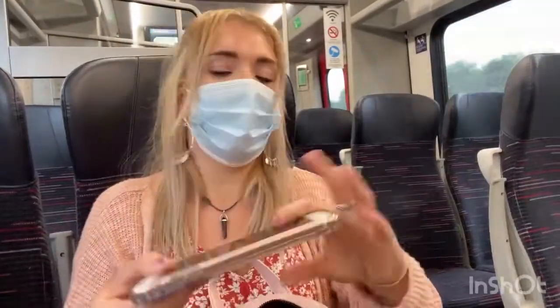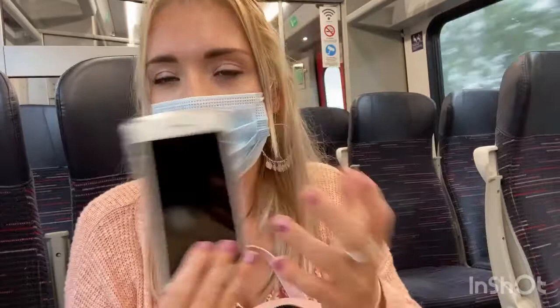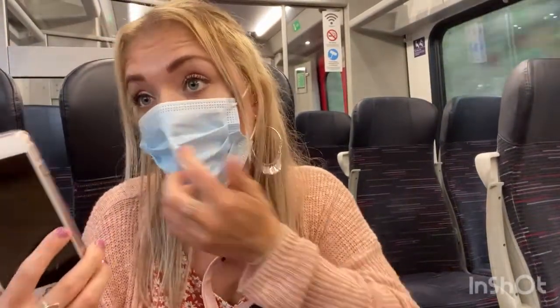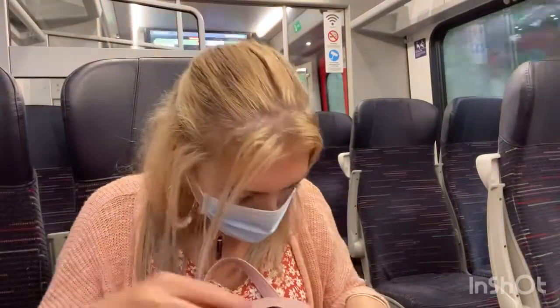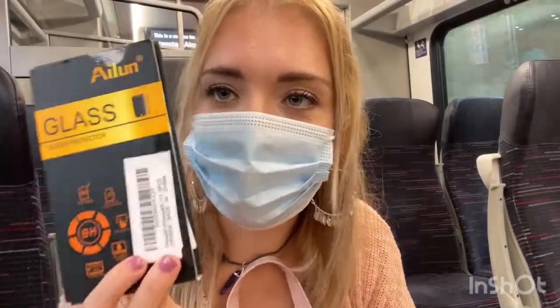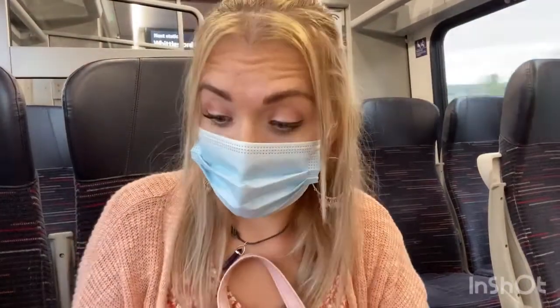So I have my old phone, just in case. Maybe I need it for storage. Not that I have much storage on there, but you never know. And maybe for the water parks, I might want to take an old phone rather than my new one. So I brought that. I have a spare screen protector now because obviously I had to run home and get them because I dropped my phone, brand new phone, on Tara's floor.